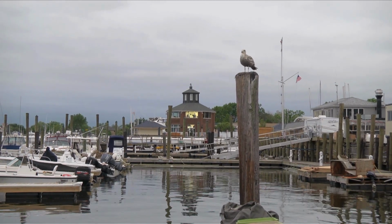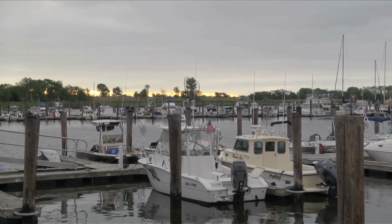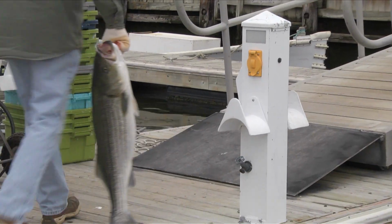Every year, usually by the middle of May, the bays and beaches surrounding the metropolitan area come alive with blitzing striped bass and bluefish, often right in the shadows of the New York City skyline.